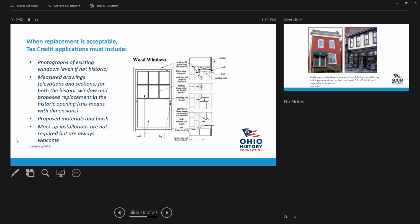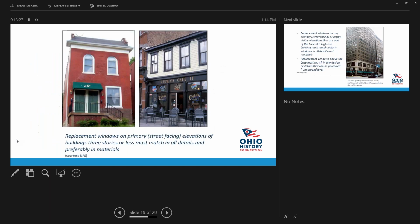So when replacement is acceptable, tax credit applications must include the following: photographs of existing windows, even if they're not historic, measured drawings, elevations and sections for both the historic window and proposed replacement in the historic openings. This means with dimensions. We need to see that. Proposed materials and finish, mock-up installations. We love, love, love mock-up installations. They used to be a standard thing. They are not required any longer, but I love them because they actually show what the window is going to look like in the opening. And remember, these drawings must be of the proposed replacement in the historic opening.